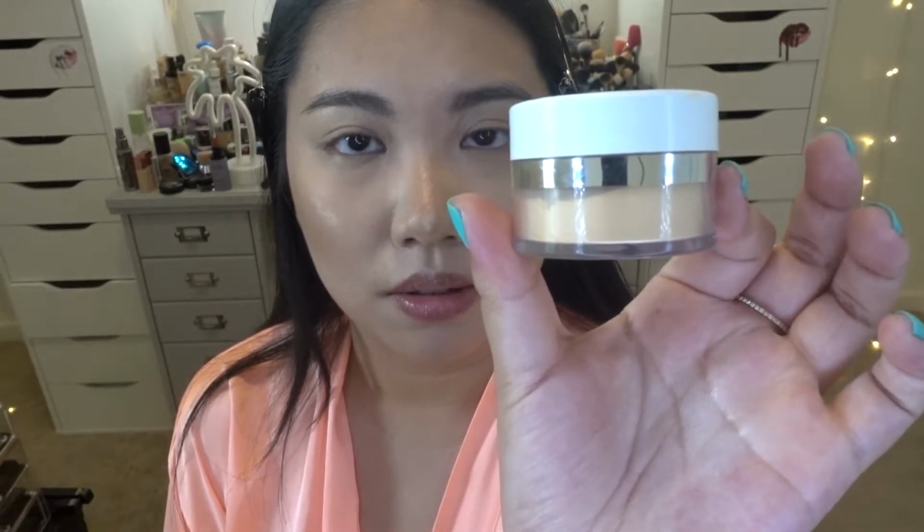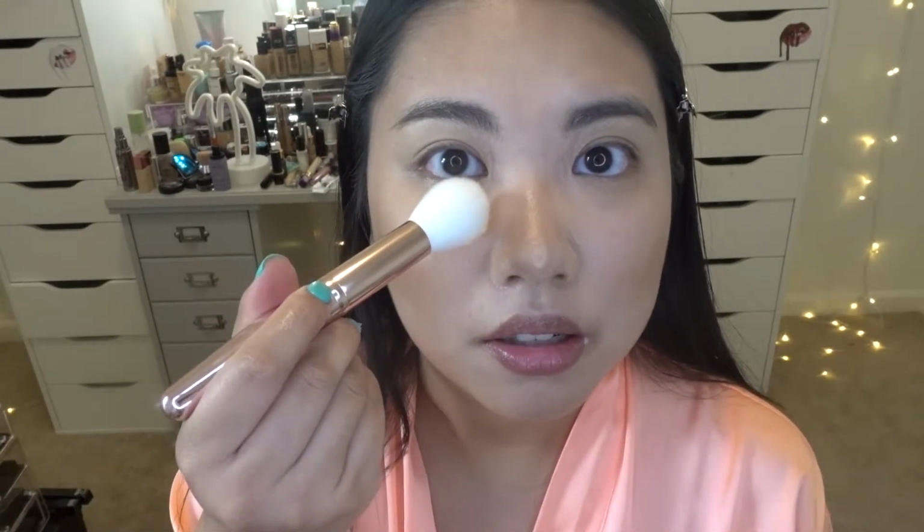Now let's move on to the eyes. But before we start the eyes, I'm going to put some baking powder underneath my eyes. So that, one, it can brighten my under eye, and two, if there is any eyeshadow fallout, it won't ruin my under eye makeup. So today I'm going to use the ColourPop No Filter Setting Powder right here. So here is the color. This is in the color Banana. And I'm going to just use this e.l.f. brush and pick it up and put it here. Like this.